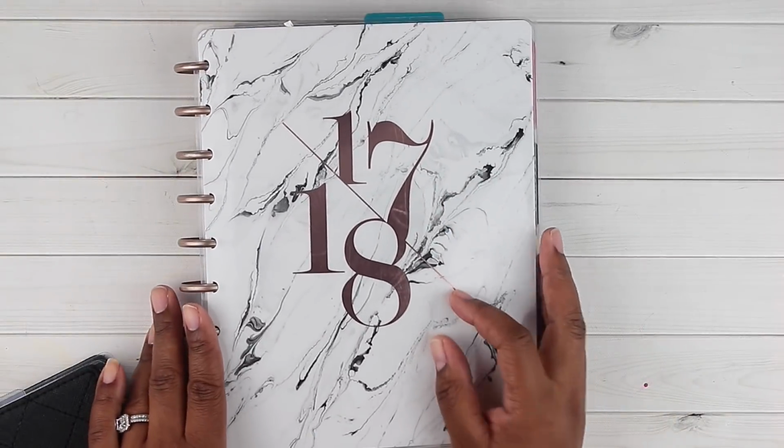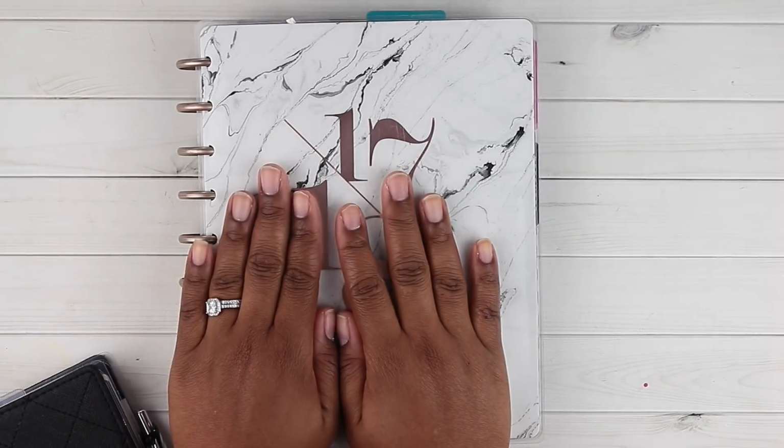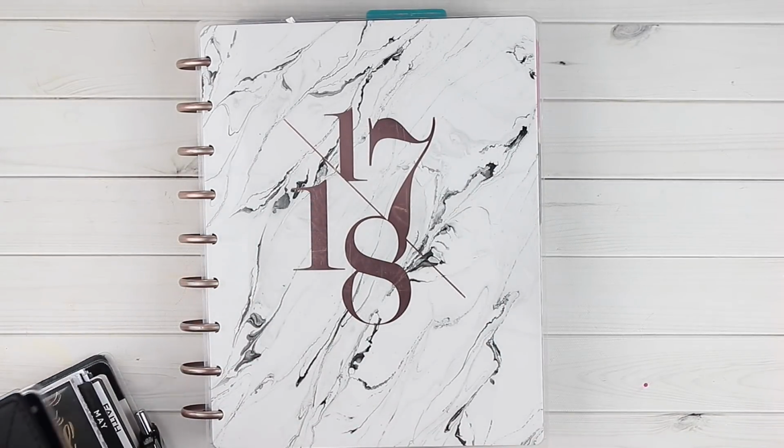All right, so I've used several planners over the past 6 months, I guess. Well, not several. I don't know. Let me not say several. I've used a couple. I started out this year in the Glam Girl planner. This is not the Glam Girl cover. The Glam Girl cover is inside.